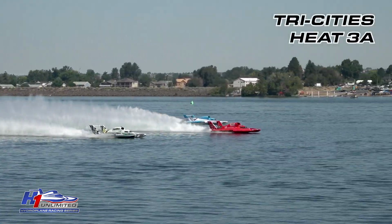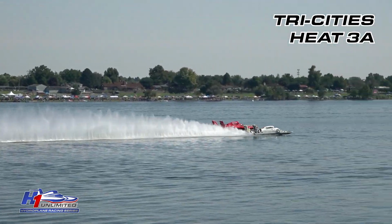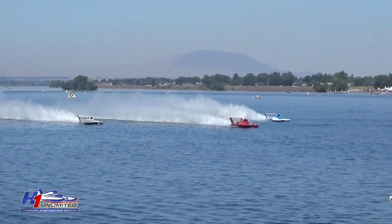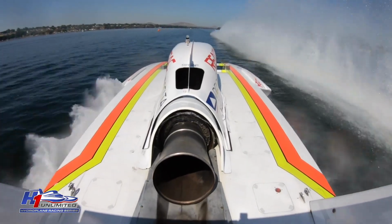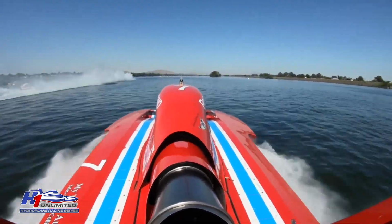3, 2, 1, go. It's a clean start. Perkins has some nice boat speed on the outside. But coming down here on the outside, it's going to be Bert Henderson going to get down here first flying the boat. Got about 2 boat lengths on Jimmy Shane, but Shane's inside of him. And heads down the backstretch with the lead. Tate on the inside, Henderson on the outside, battling for 2nd.